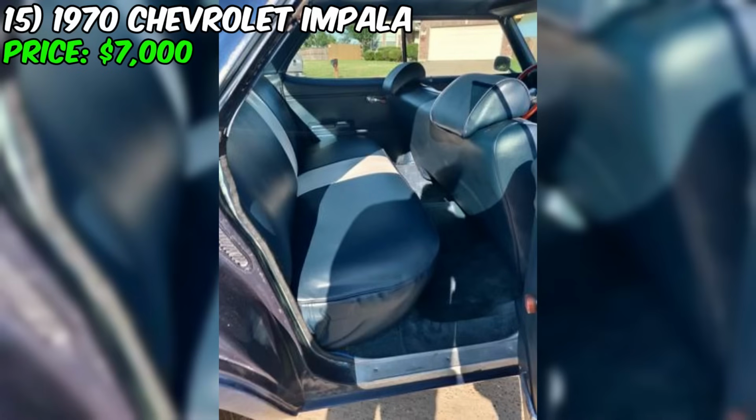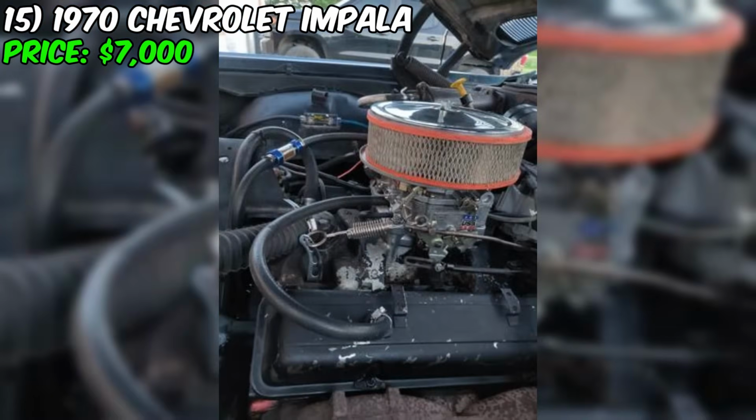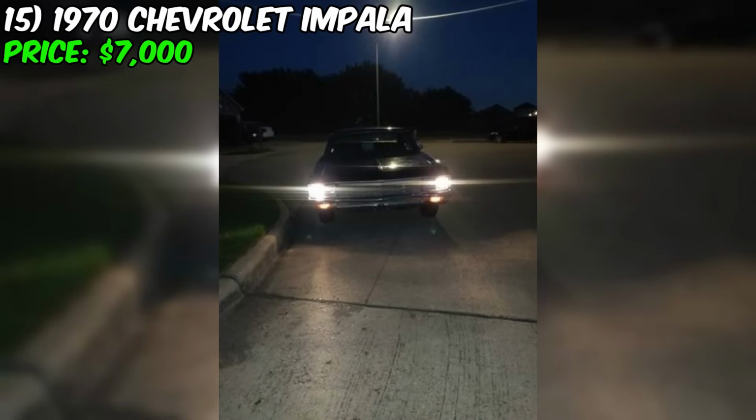Under the hood, you'll find a 305 engine that's paired with an automatic transmission. The seller notes that the car runs and drives very well, which is always a good sign for a classic like this. With 8 cylinders and plenty of power on tap, this Impala is ready to hit the road and provide an unforgettable driving experience.